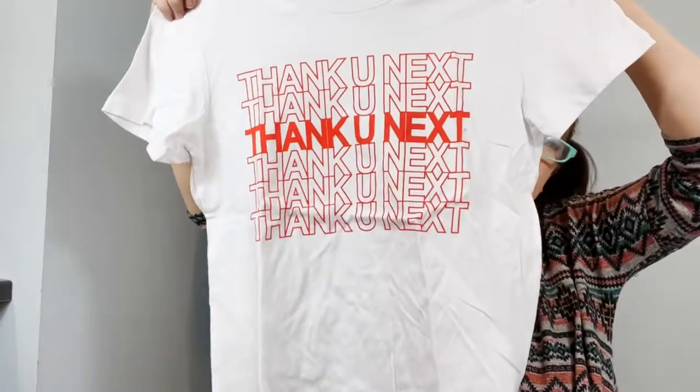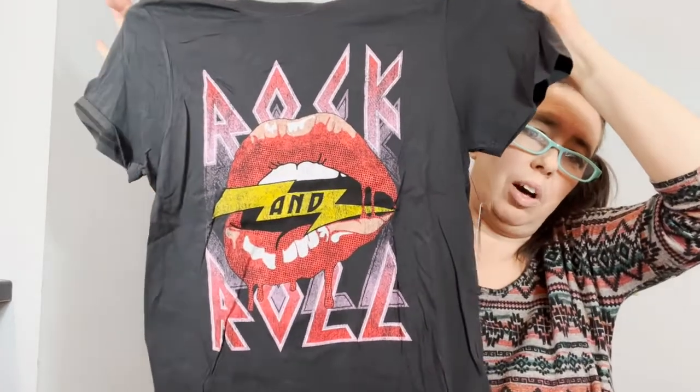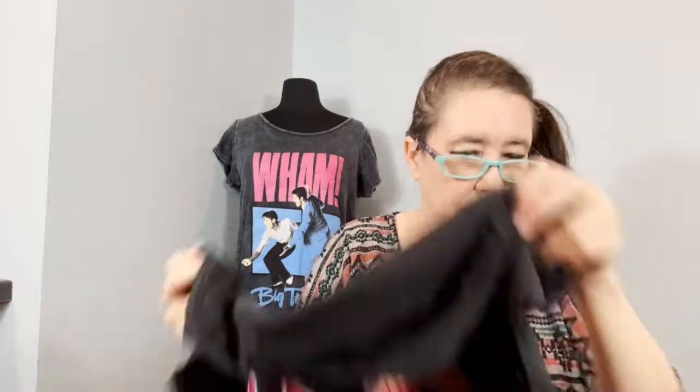And again, I think that's some kind of Cult, maybe literally the Cult band. We have another one of those Thank You Next t-shirts in a size small. Also very wrinkled. Okay, here's one that's super cute. Look at that. Yeah, that one will sell well. So rock and roll with the lips on it. And it is new with tag and a size large.